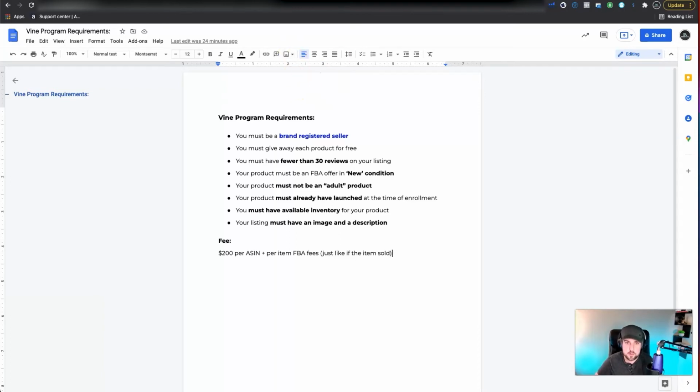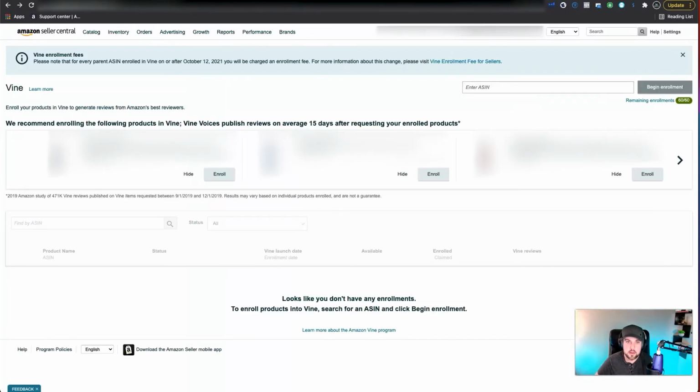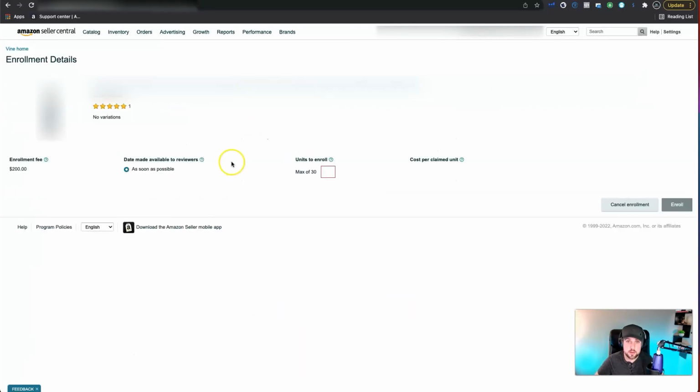So lastly, I wanted to jump into the back end of Amazon and Seller Central here and just show you where this is all located. So basically all you'll need to do is go to advertising and then go to the Vine right here. It's right there. And once you click on that, you're going to get a screen that shows you the different recommendations of the products that you have the ability to enroll into the Vine program. So all you're going to have to do is simply click on the enroll button, and then it's going to take you to this screen.